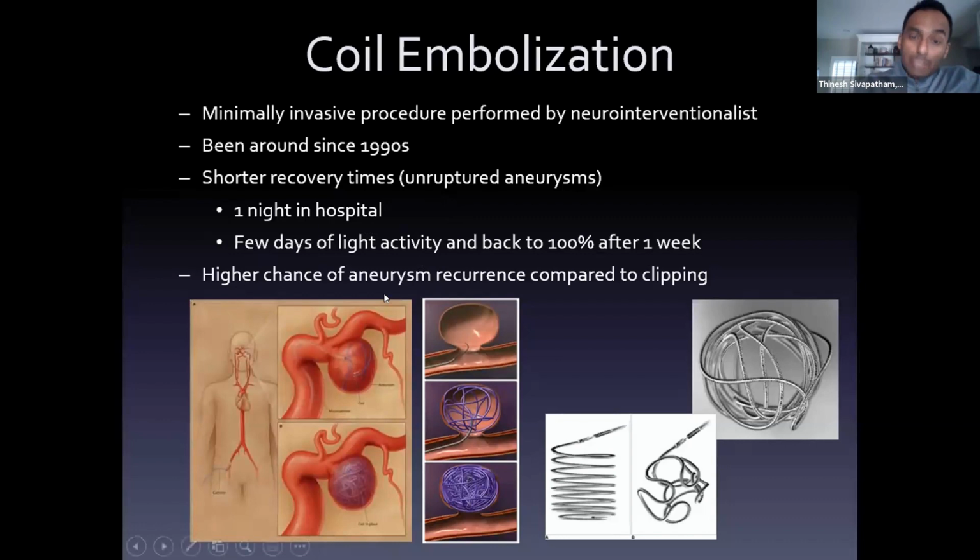The downside, one downside is depending on which method we choose to treat the aneurysm, and depending on the aneurysm, there's a slightly higher chance of the aneurysm recurring or coming back down the road as opposed to the open surgery. So here's a picture of an aneurysm. We go in through a catheter, either through the groin and the femoral artery or the wrist and the radial artery. We put a little tube called a catheter into the aneurysm. So you can see a little catheter coming in over a wire into the aneurysm.